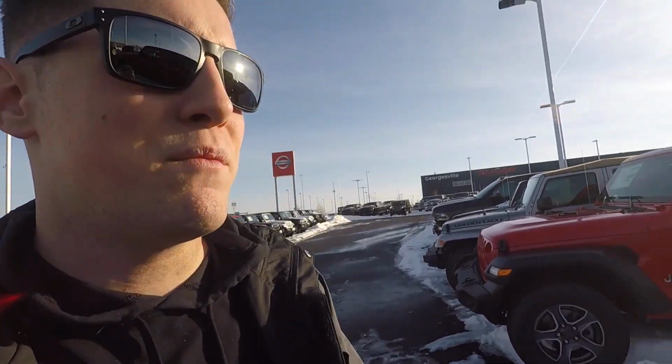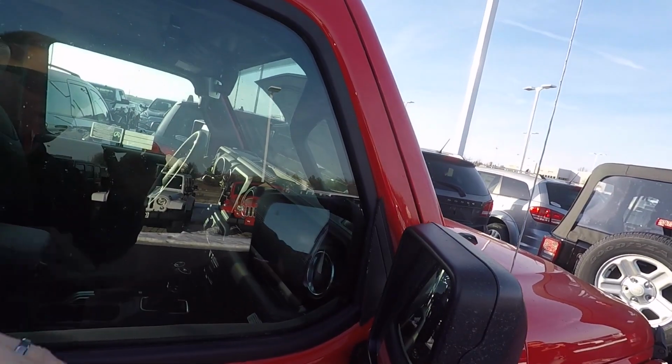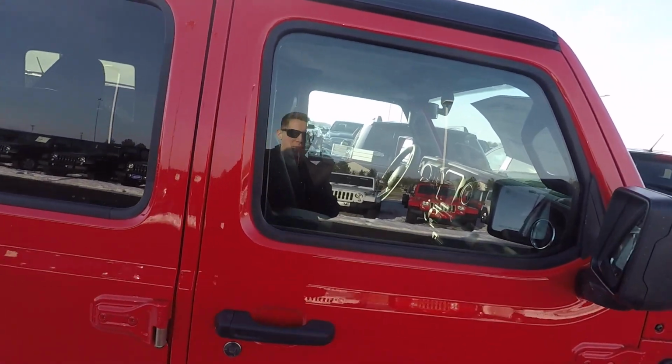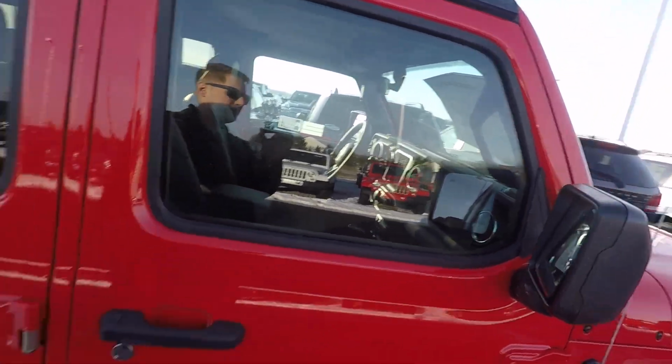But they went ahead and made all the windows bigger. They're taller and wider. They actually swoop down below. They said they actually dropped them so it's more comfortable for the driver or passenger to put their arm up on there. That's what they said in the press release.